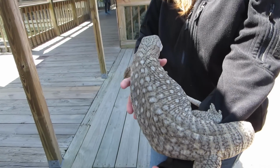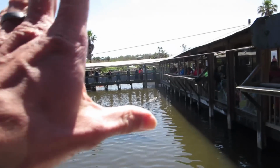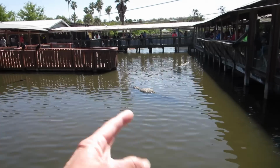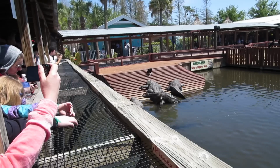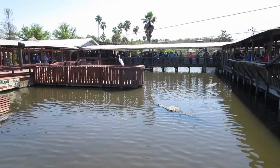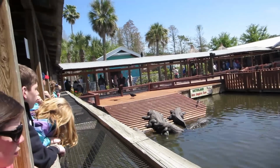So, jeez. All right, we've got quite a while to wait for the jumperoo, but I think we've got a good spot, because right here, you guys see these two lines? They're gonna run some chickens out there, and hopefully that giant alligator is gonna jump up and bite them. But maybe not, maybe that little one right there. Somebody bought hot dogs and they're throwing little chunks of turkey dog in there for the alligators. They can't be bothered. The birds are getting more of them.